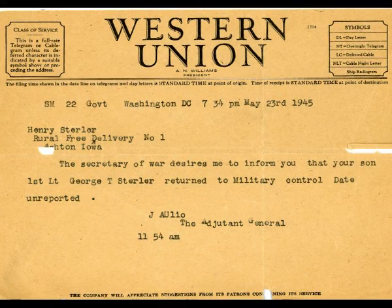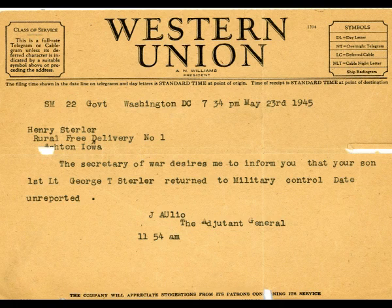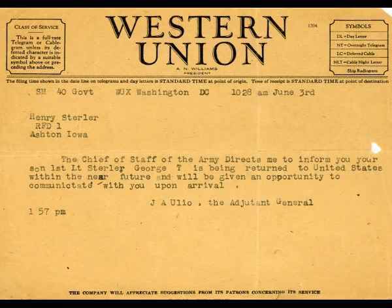And this one was when I was returned. Well, they sent that in May. We actually got out on the 29th of April. That's when your parents got notified. Yeah, that's when they were notified. And then they would be returned. They didn't want them to communicate if they didn't have to, because then I came back.